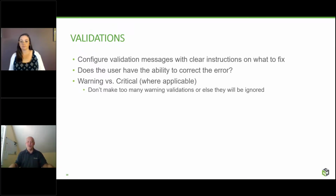So those things need to be thought about and retested, because a lot of times the testing does not focus on the actual experience. So run through these transactions again. Does this warning make sense? Or is it a critical stop that doesn't need to be a critical stop? We just did that in the beginning, but people got trained and we don't need that anymore.